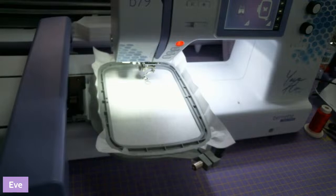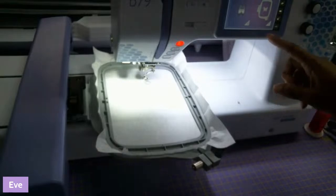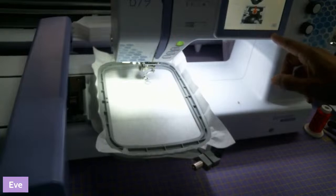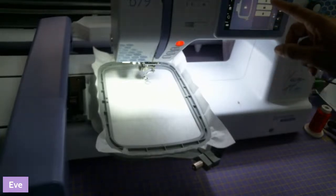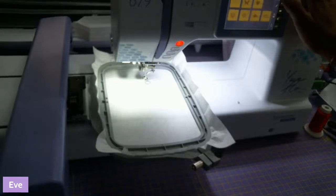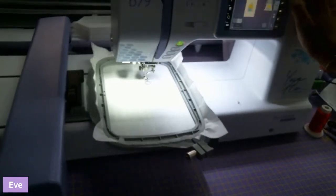So here is my USB. So let's put that on. Let's go to embroidery. We're not sewing, we're doing embroidery. All right, so all of that is done and I need to go here and let's take this out. All right, and so let's open up our design from our USB stick. And this is it right here.